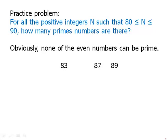8 plus 7, 15, that is divisible by 3. 8 plus 9, 17, not divisible by 3. So 87, the digits are divisible by 3 when we add up the sum of the digits. So that means that 87 is also divisible by 3.